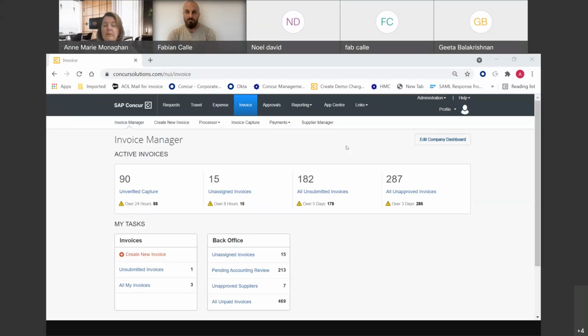Concur will basically pull those in from your AP email address. If you're still one of those businesses, which we have many of, that are still getting hard copy invoices in, they may just be a few, but you can scan those and send those into the system also.